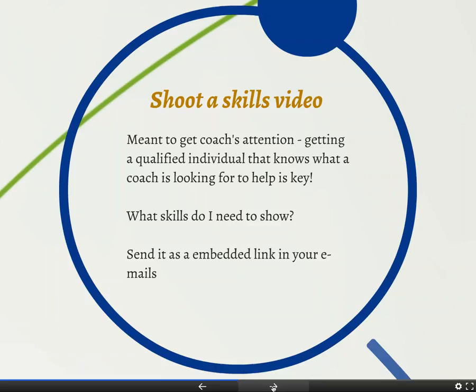It's much easier for us as a coach if you email me and I just click on the link rather than having to type in a link, or sometimes the DVDs and things that we were getting in the mail, sometimes they're not direct formatting. So if I have a Mac, for example, and it was shot on a PC, sometimes they're not compatible. So having it in a YouTube type video server is much, much easier for us to access.